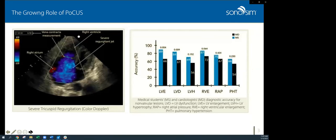was done over 10 years ago. It looked at a series of medical students who were given about 18 hours of very focused training on how to look at the heart with a handheld ultrasound machine. Then they looked at how well they could predict valvular heart lesions as well as non-valvular heart lesions, and compared them to seasoned cardiologists, cardiologists that have been practicing their trade for over 10 years.